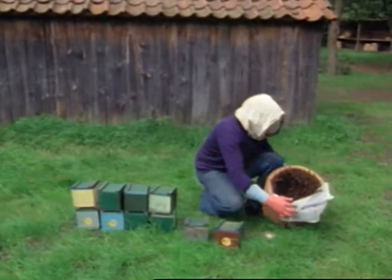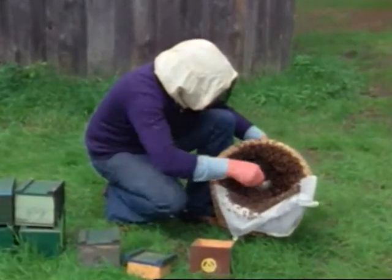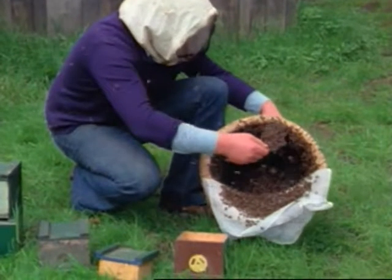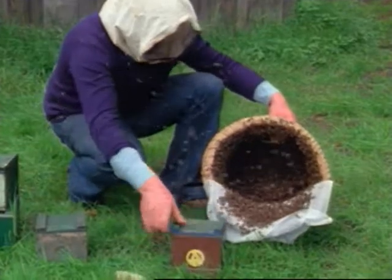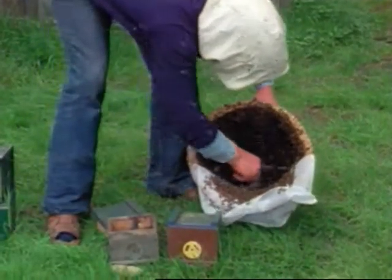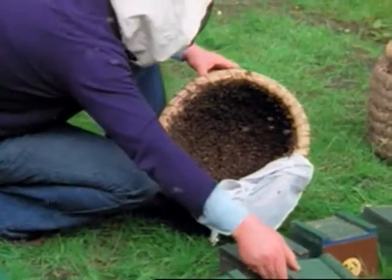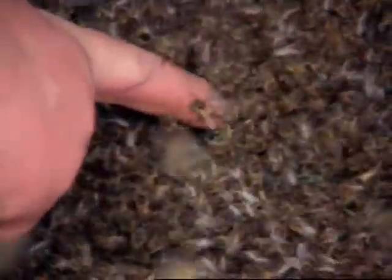Young queens are also removed individually from the catching skeps. Together with a small number of workers, they are transferred to specially made wooden nucleus boxes named Klindworters after their designer, so that they can form small, temporary colonies. As soon as the beekeeper has supplied each box with a ladle full of bees, he starts to search for the queens among the throng.